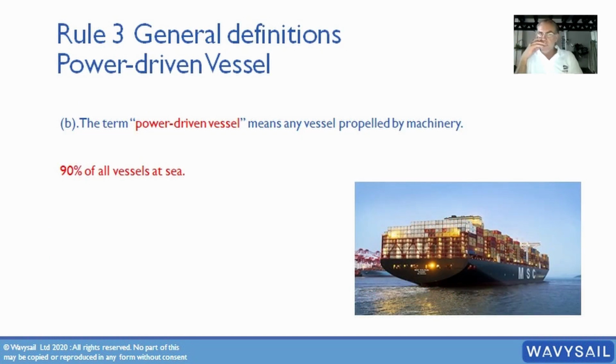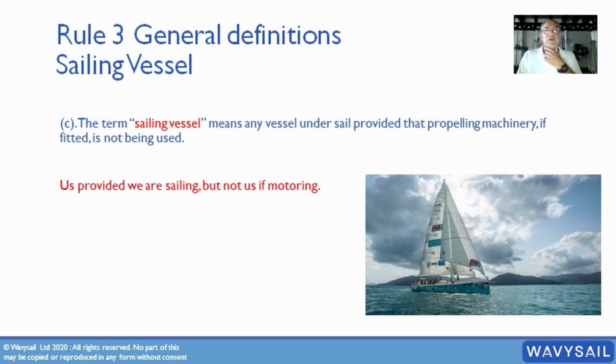Okay, a couple of the definitions, and again, there's lots of definitions, so I'm going to definition B, a power-driven vessel. It means any vessel propelled by machinery. So that is 90% of all vessels at sea. This huge super container carrier here is a power-driven vessel. That's all he is. He may be huge, but he's just a power-driven vessel. A sailing vessel, which is termed C, means that we're not using any propelling machinery, even if it's fitted. We are literally using sails only to propel ourselves.